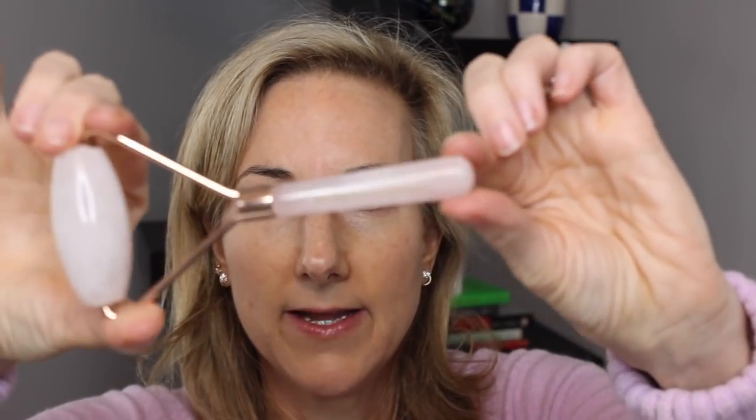It's nice and hearty. Again, beautiful, if you can see that. The name is on here, and I think it would just be awesome to be putting on my serums and then rolling them into my skin. Oh, this feels so good, you guys.